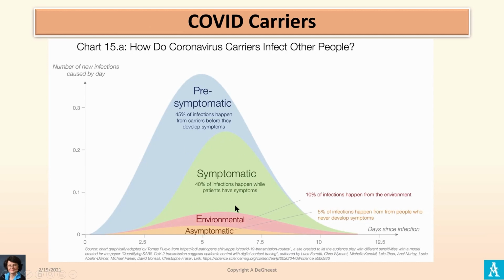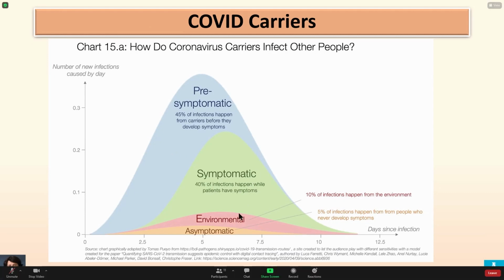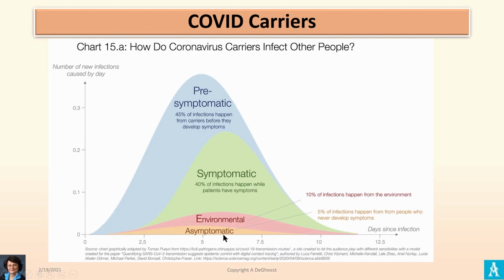When you're symptomatic, a lot of people have mild symptoms, and 40% of infections are due to that period. And then really 10% of the infections are due to touching a surface, or all the concerns we had initially about being in the environment. And then the data is showing that really only 5% of people develop an infection after they've been exposed to somebody who was asymptomatic, because most of the infection is when somebody was pre-symptomatic, so they did develop symptoms. So the data seems to be indicating that asymptomatic people may not be as contagious as symptomatic people.